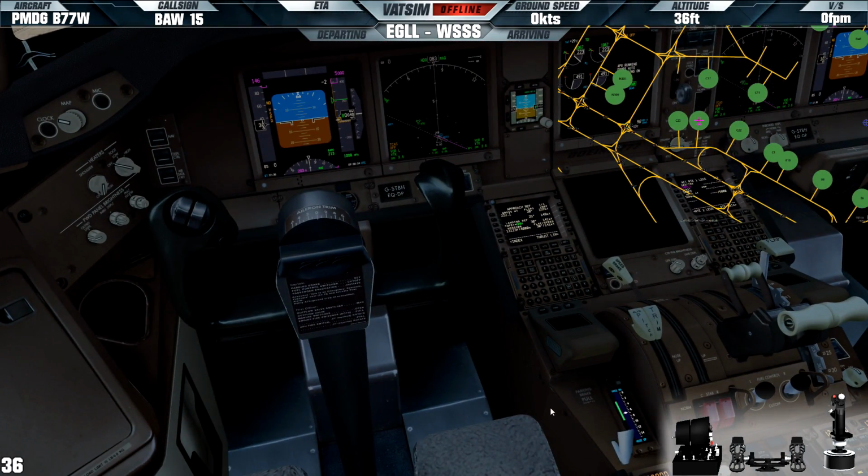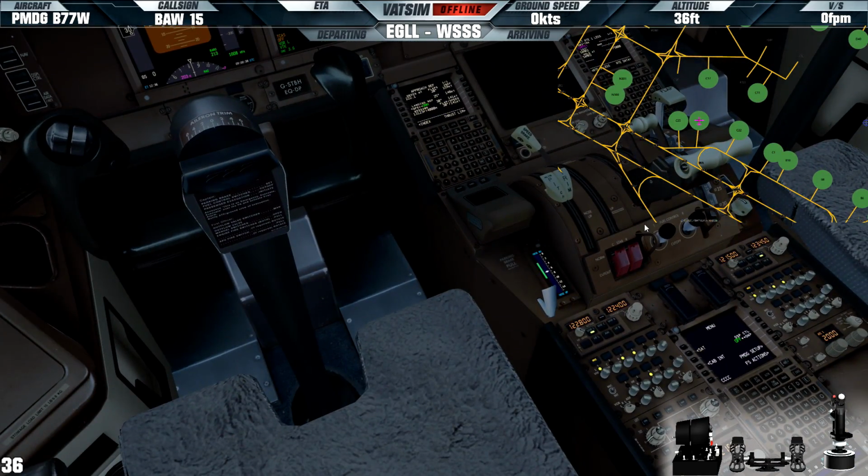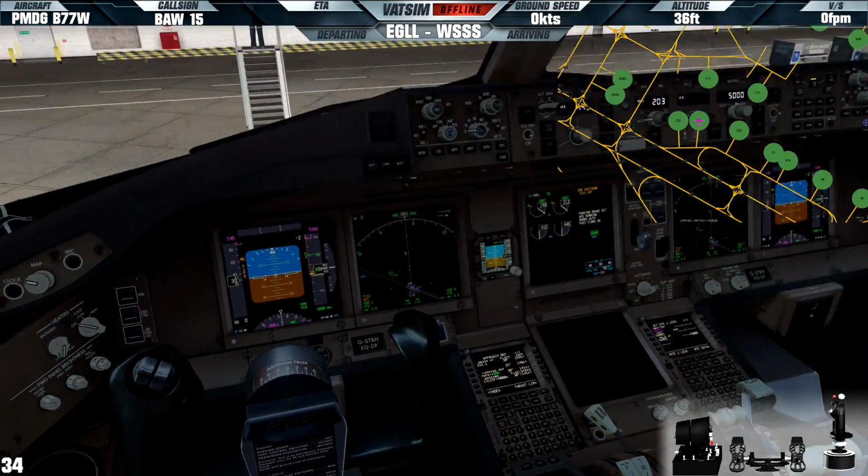So there we are. Parking brake is set. We look on the upper ICAS display, if I can speak, and the APU is running, so that indicates to us that we can turn the fuel control switches off, and we are safely on the ground in Singapore.